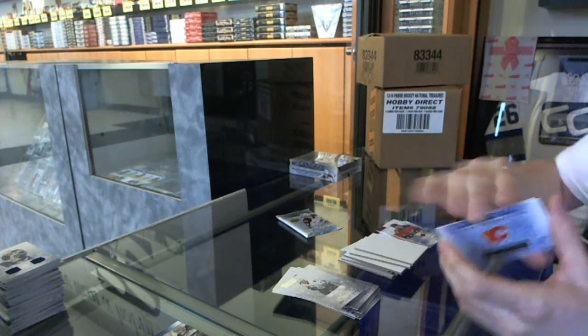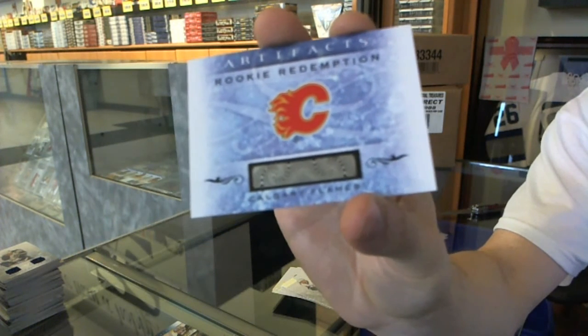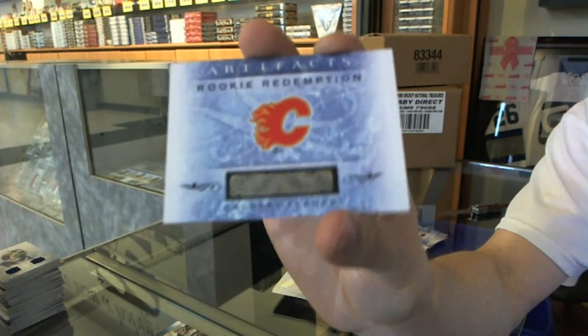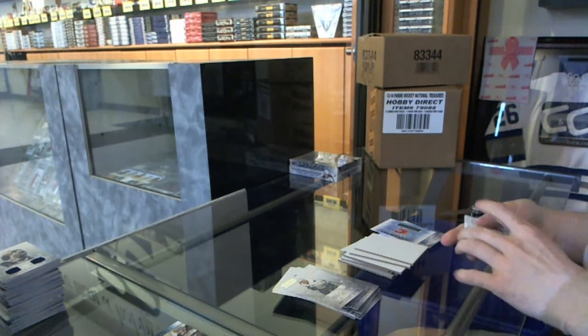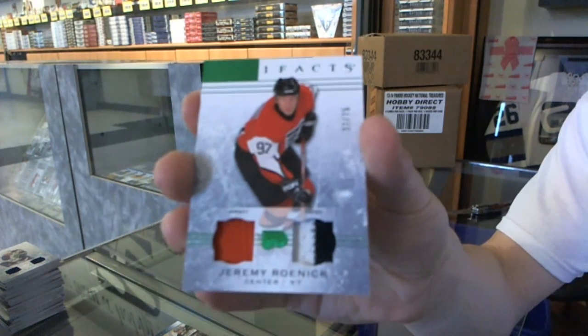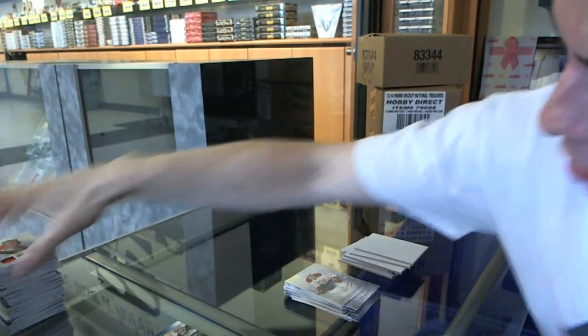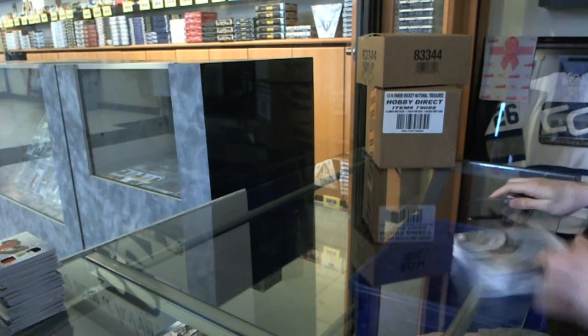We've got a rookie redemption for the Calgary Flames. Can't remember who this is. Josh Jooris. And we finish box 7 with a jersey and 2-color patch number to 75 for the Philadelphia Flyers, Jeremy Roenick. All right, on to box 8.